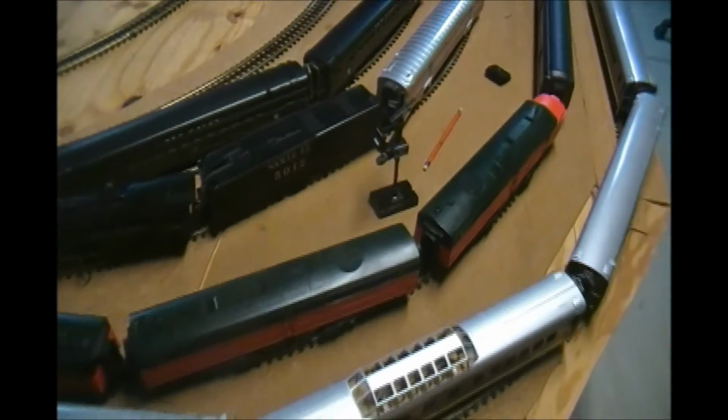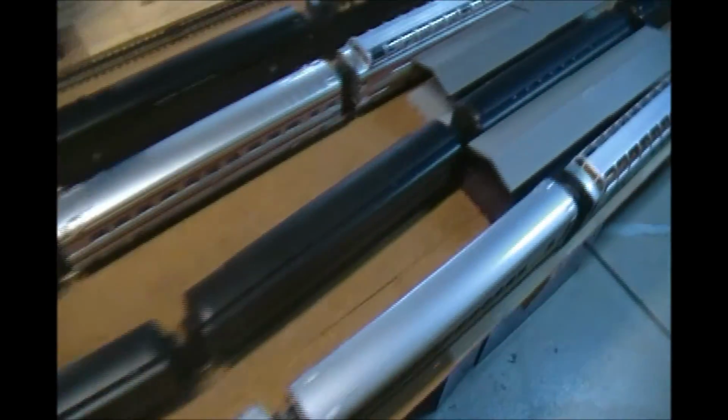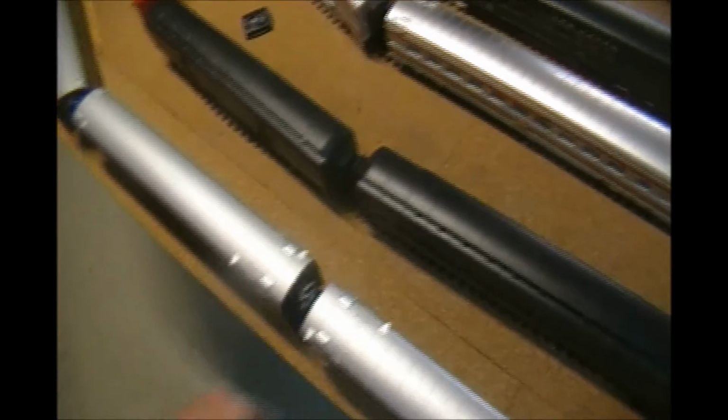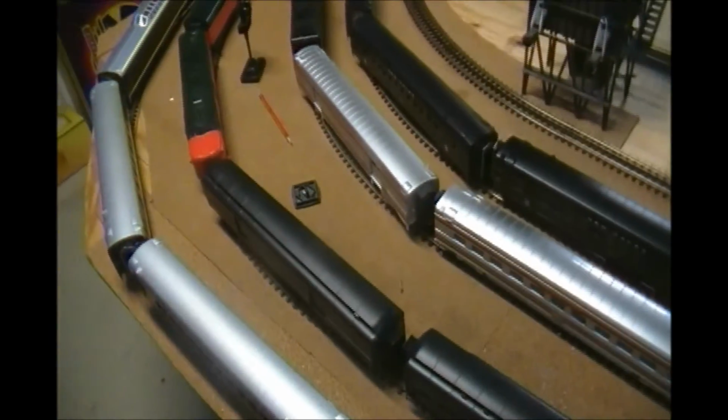This was the same spur that was on the end of our yard before. This didn't change at all. It's just a nice long spur to park trains on, which is nice. And then this one here, obviously, like I said, we branched out for that, but this one here didn't change from our original yard setup, which is really nice.